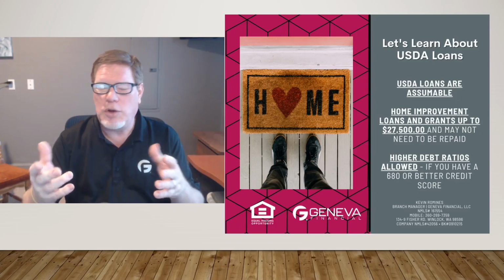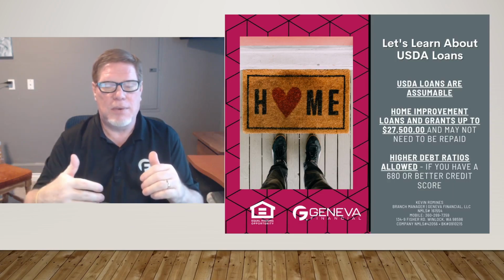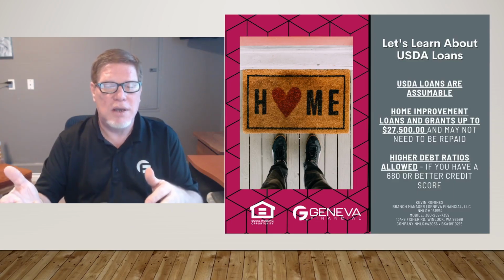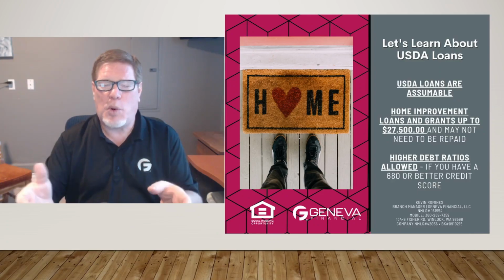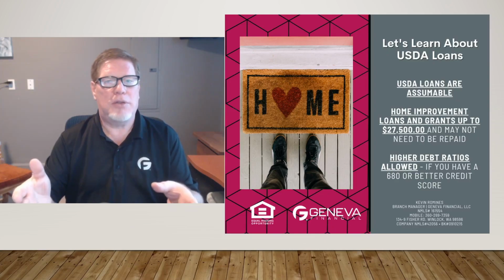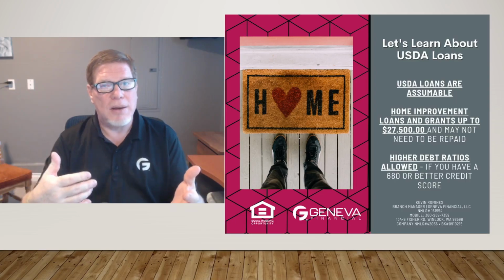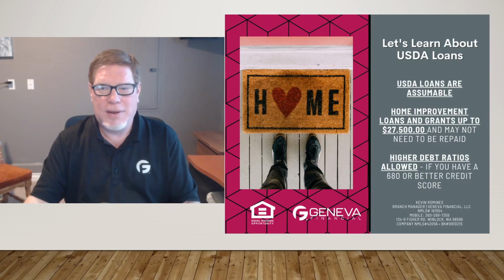The other thing that's unique, and I don't know the details about this, Washington State is considered a higher cost state. Because we're a higher cost state, you can actually get a little bit more than $20,000. But I don't know how much that actually is. But it's another great, unique loan and grant that you can get through USDA that you're just not going to find anywhere else. So if you need it and if you can qualify for it, let's get you in and get you that loan and that grant.